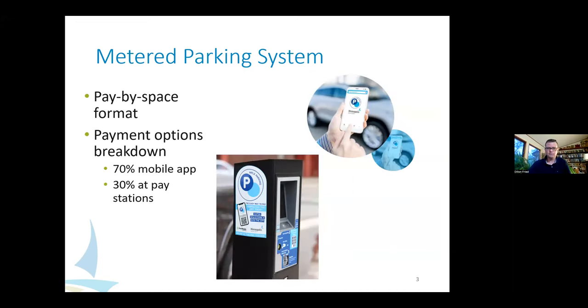We utilize a pay-by-space format, which means you pay for one space at a time through a space number for wherever your vehicle is very specifically parked. You've probably all noted what we call delineators out on the street. They let you know what space you're in, what restrictions may apply, and what hours you need to pay for. As of right now, we use two payment options. The pay stations, pictured here on screen, allow you to directly pay for the space and give you relevant information. They account for 30% of our transactions on average. We also utilize a mobile payment application through ParkMobile, which accounts for 70% of our parking transaction volume.